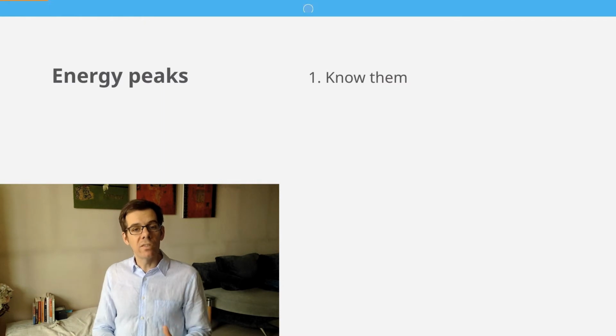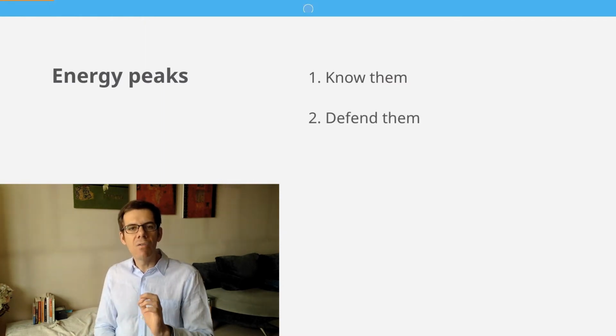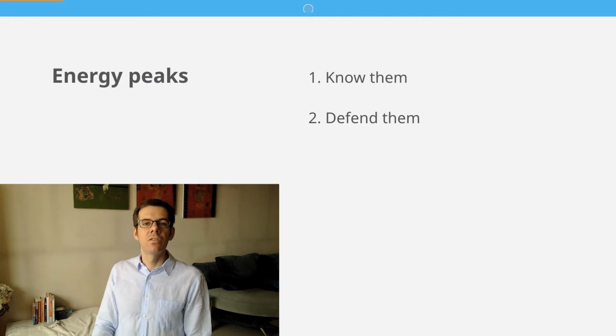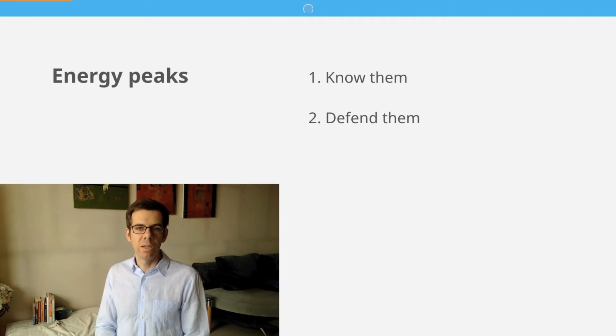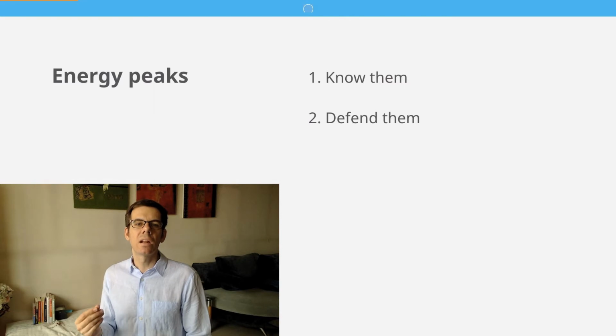And then once you notice, the second thing is to defend them. You have to realize how valuable these energy peaks are. And so whatever requires less energy should not be planned on these peaks, and you should go really extreme in defending them. So whether that means blocking them in your calendar or just simply telling people no, you have to get comfortable with that.